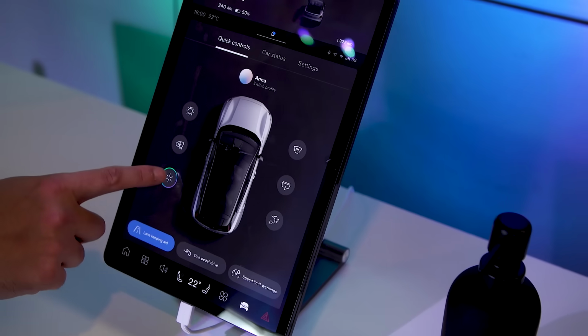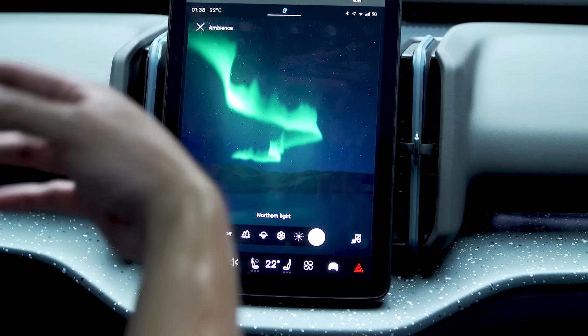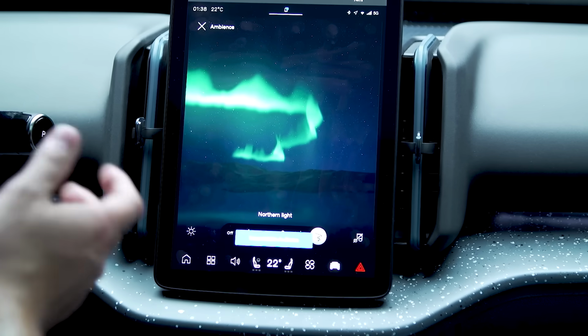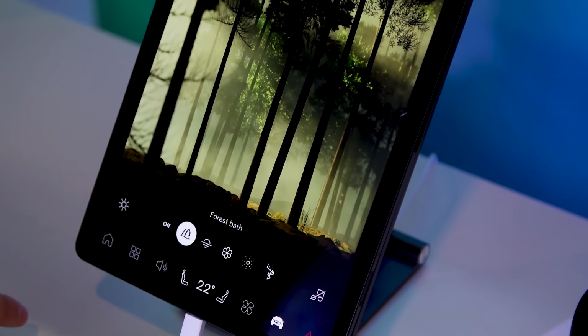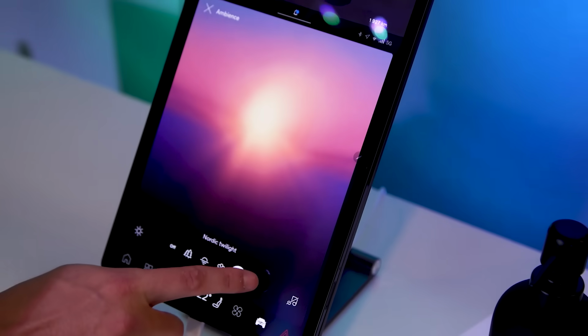One interesting thing is that there are all these various ambient light settings like northern lights, and they even come with their own sound effects. Now, we can't change them in here because this is the demo car, but they were available on some tablets outside that mimic the Android Automotive system that you get in the car, and we're able to see some of these various colors and setups.